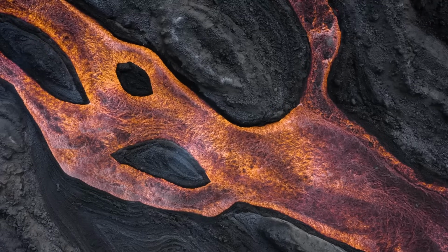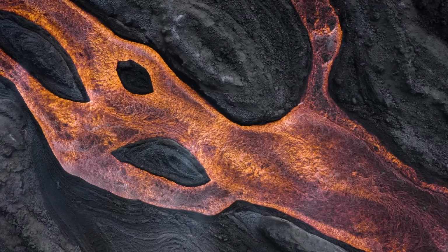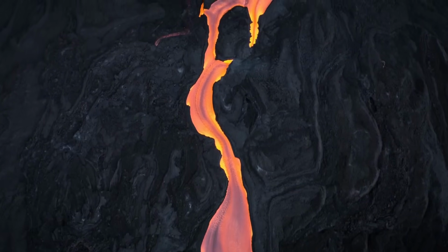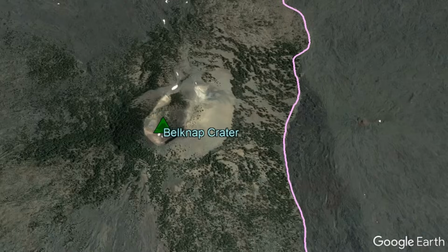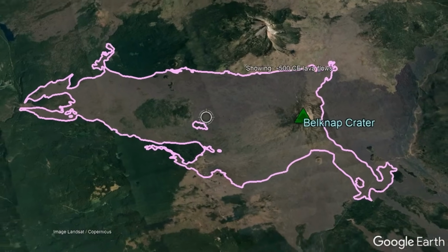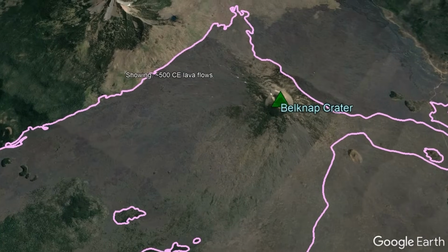Belknap's last eruption happened to be its largest, where for a period of several decades a moderately explosive eruption built a central cinder cone which effused layer after layer of basaltic andesite lava primarily towards the west. By the eruption's end, a peak now stood 2,000 feet higher than what used to be much lower topography in the same spot only 10,000 years prior.